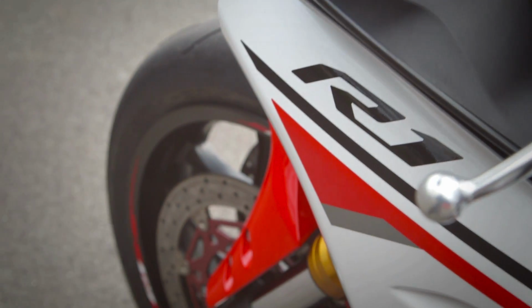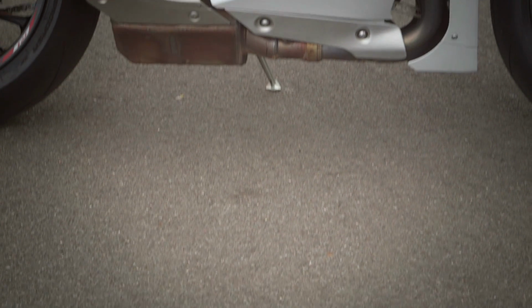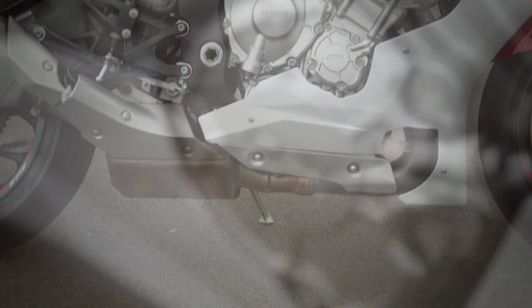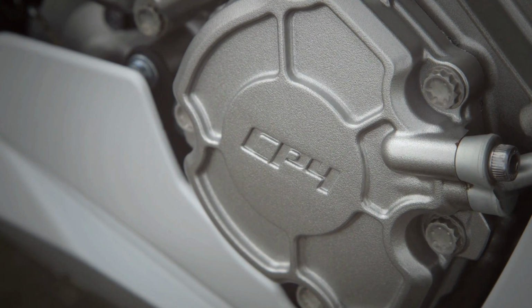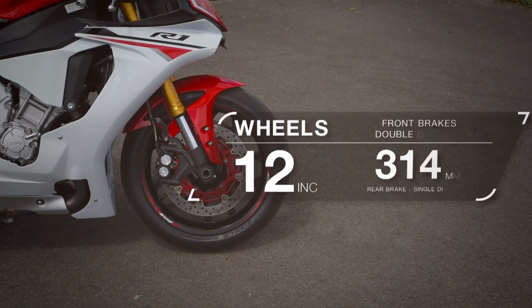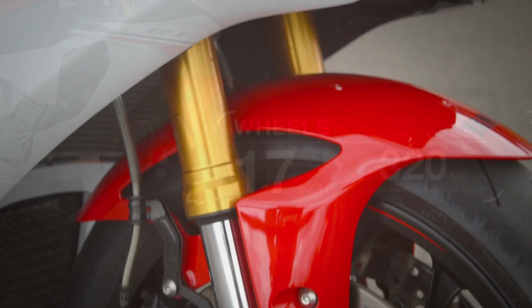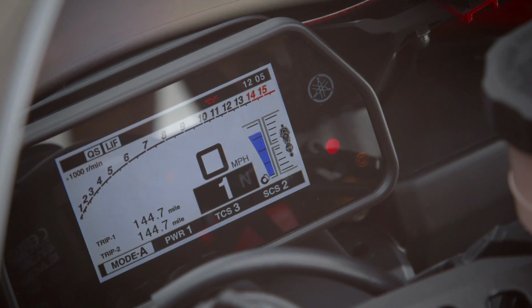The Yamaha R1 develops 197 brake horsepower at 13,500 RPM, and when it's hooked up to a 6-speed manual gearbox complete with a quick shifter, it'll top out at 180 miles an hour. It's also got launch control, a lift control system, fully adjustable Kayaba front forks and rear shock, as well as a 6-axis inertial measurement unit that is hooked up to all the rider aids.